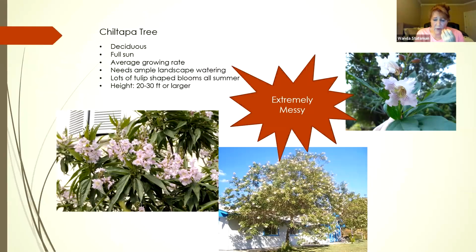Ours were by our driveway and very, very messy. And I have a friend who has a beautiful one, and she has it out in her lawn. And it's so much better to be out in the lawn where you're mowing and you can mow all those leaves in and mulch them in, because on the driveway it just drops leaves like crazy. And that's just the way it is. But it's a really unique tree. It's available, and it adds a pop of color and interest to your landscape.